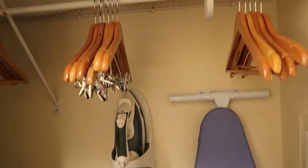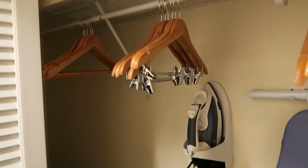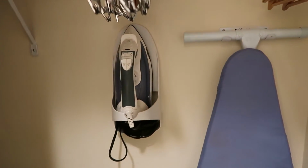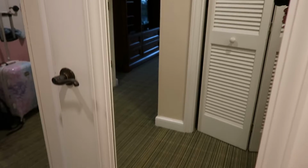closet space here, it slides open. And inside the closet space, you have your extra blankets, clothes hanging, iron and ironing board, and the wall safe, which utilizes a key. When you come on over to the sink area, you do get a hair dryer and tissues. Some H2O Beauty facial soap and a hand towel. And there's going to be another mirror here on the door, full length mirror.